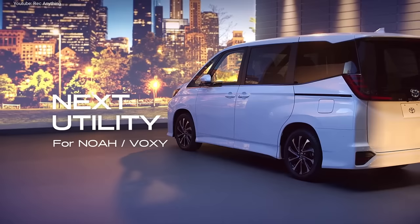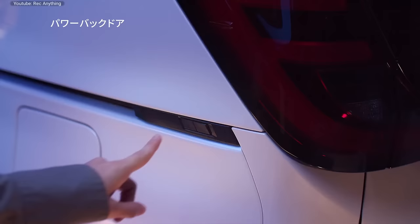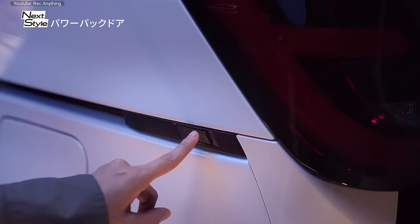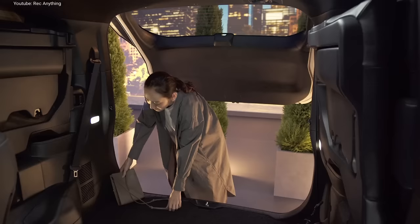New Noah and Voxy, equipped with power sliding doors, have a universal step on the front passenger seat side. The step extends and retracts below the door by karakuri mechanism, when opening and closing the sliding door. The step is 200 mm high, to provide easy access for the whole family, from children to the elderly.